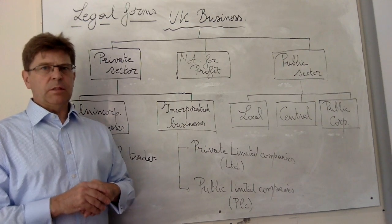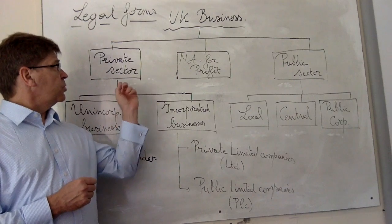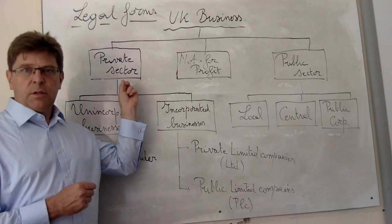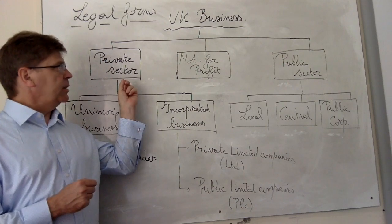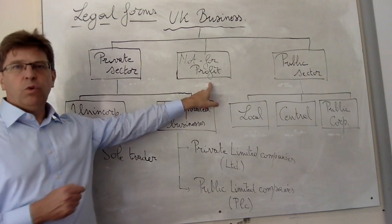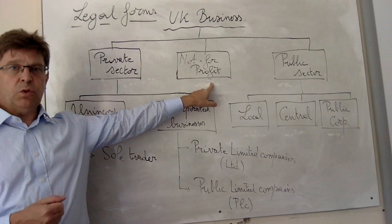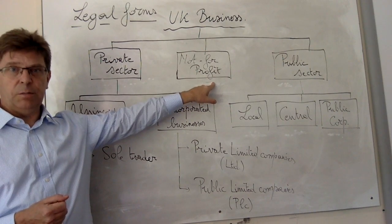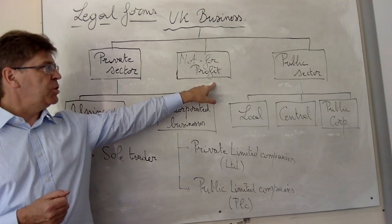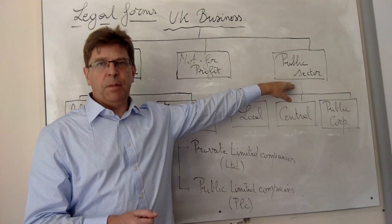UK business is divided up into three different sectors. First of all, you have the private sector, which is by far the largest, and I will get back to that later. There is the not-for-profit sector, where all the charities are, but also most of the private schools, because they have a charitable mission. And last but not least, you also have the public sector.